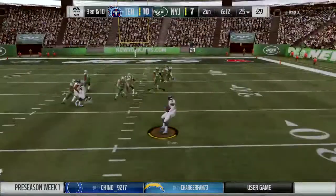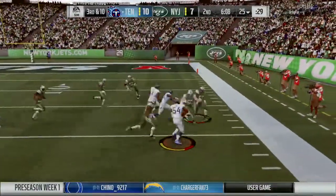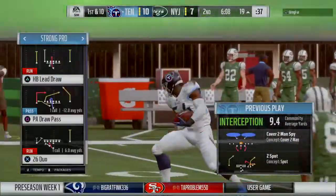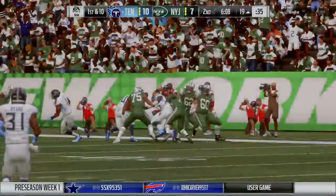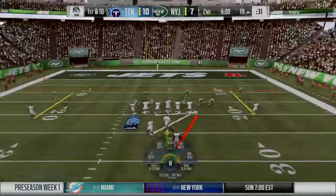Now Griffin. He rifles one that's intercepted. Picked off at the 28. And he'll take this back down inside the 20. And that's now the second time he's picked off a pass here in the first half alone. Again, another great read defensively, and you just see him get in the right position to make the play and get his guys the football back.